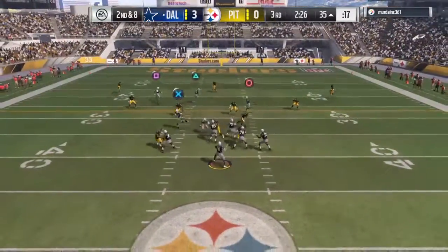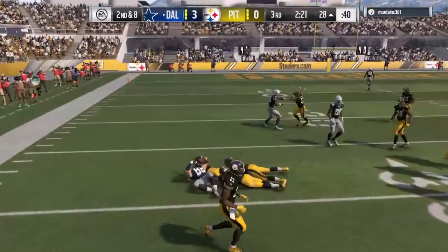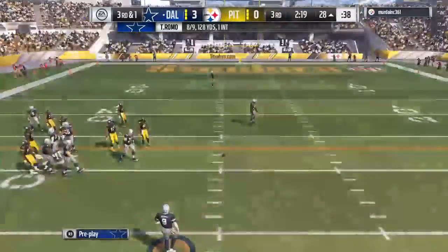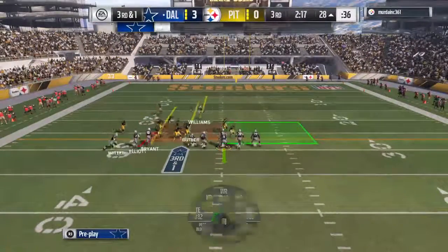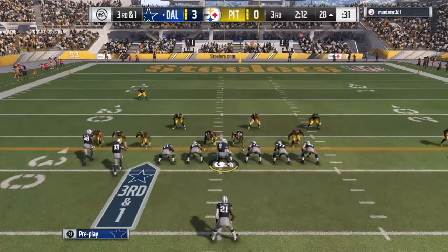To throw on 2nd down is Romo. And on the left side, he's got Witten. And able to break one tackle, but then quickly brought down. But a nice little gain. 7 yards on the play. And that'll make it 3rd and 1. And the offense moving quickly to the line.